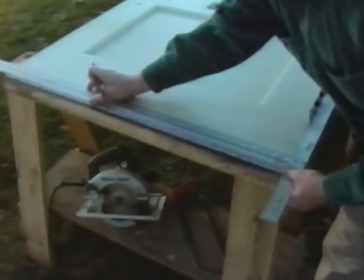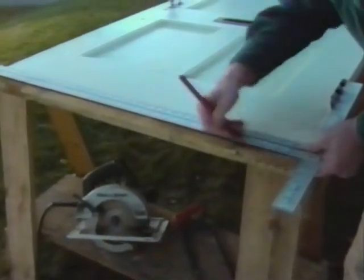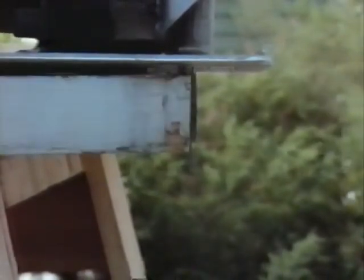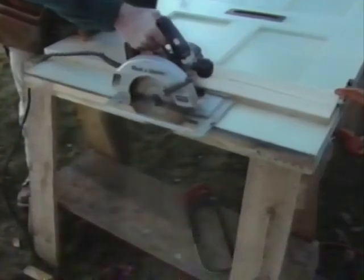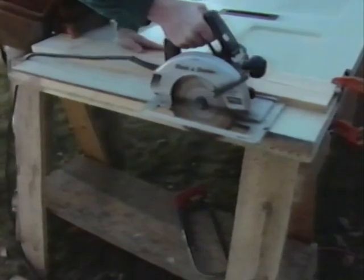I repeat this measurement on the door itself and use a drywall square to mark this level off across the bottom of the door. This threshold works best if we put a bevel on the bottom of the door, so I adjusted the circular saw to cut it at a slight angle. The door should be 1/8 of an inch shorter on the outside than it is on the inside. Notice that I've clamped a piece of wood to serve as a guide for the saw. This means I'll get as straight a cut as possible.